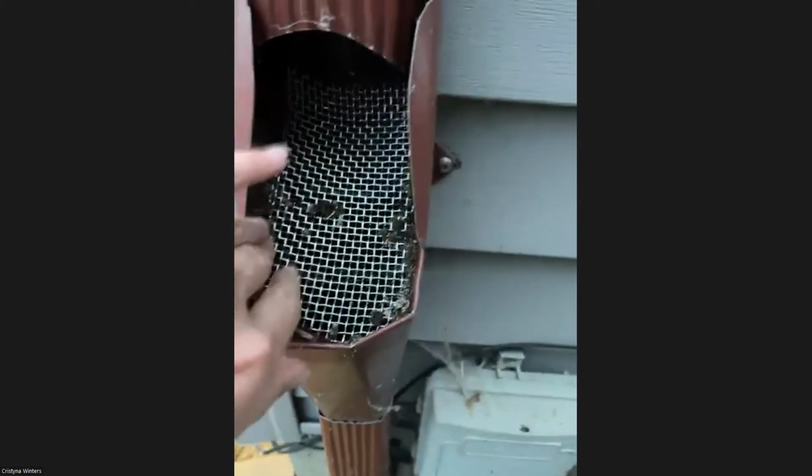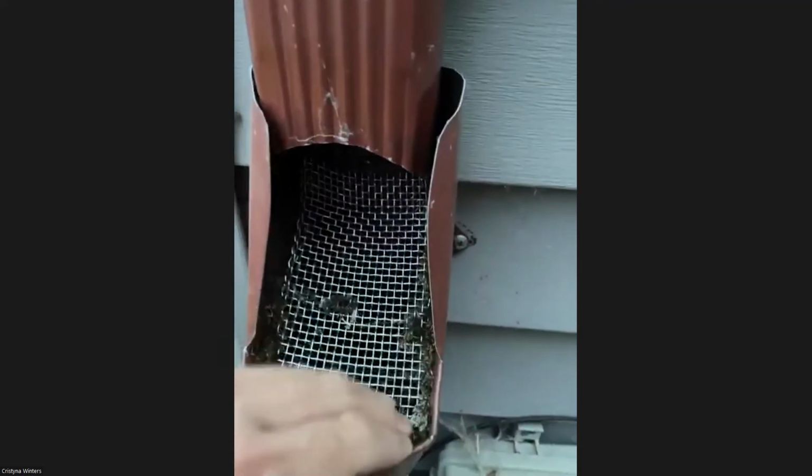Another thing I wanted to show you guys, which is really important. Okay, so here's his drains. You're going to want to make sure you get all of this stuff cleaned out. It's going to come back. It will. But you still want to clean it.